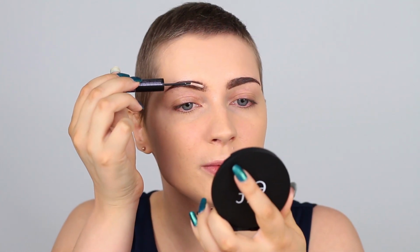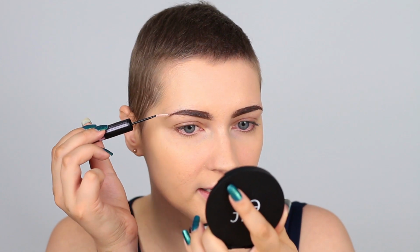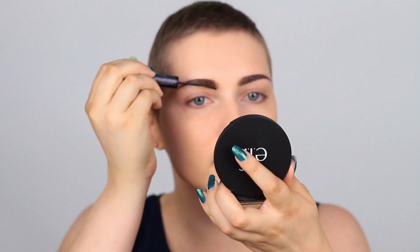I'm not entirely sure. What I do really like about this is that it has really small thin applicators, so it doesn't really matter if you have really thick bushy brows or more thinned out brows. You can easily reach in between all the hairs and get in there really precisely. And now I'm just gonna brush them through with the colored side.